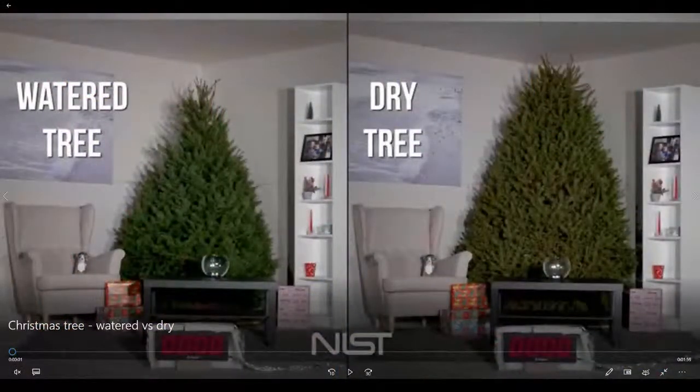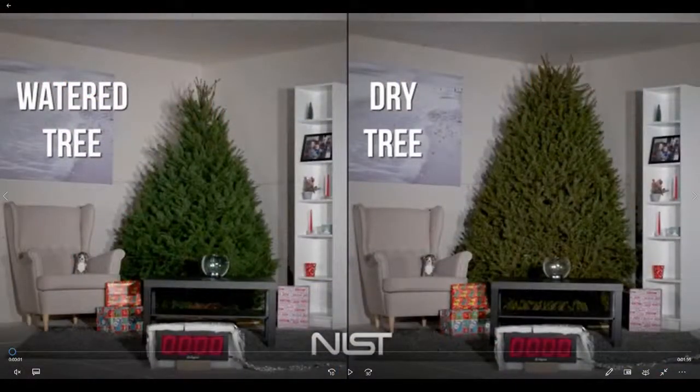Okay, so this is from the National Institute of Standards and Technology. The tree on the left has been watered for the last month. The tree on the right has not been watered for a month, being in the house. So basically they put the tree up Thanksgiving Day, and now we're getting up here on Christmas.